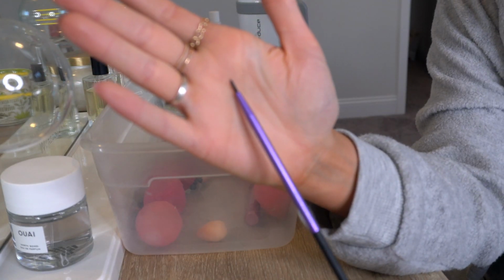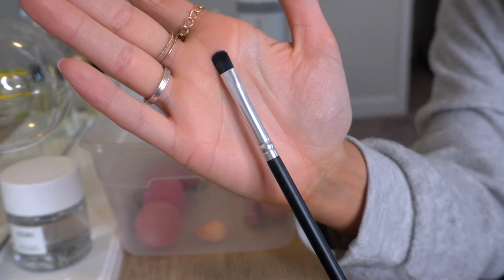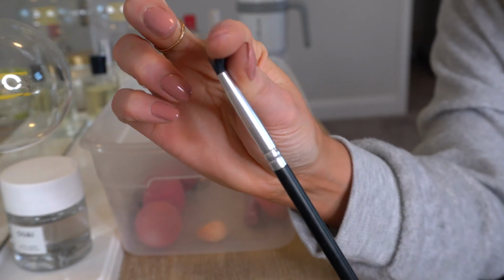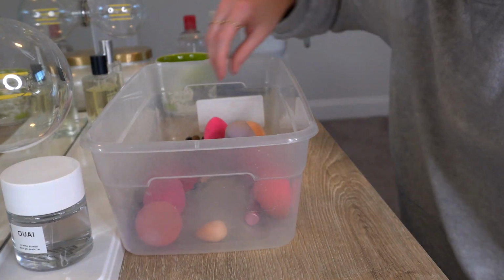There's another Real Techniques fine liner brush. I already kept one of these. I don't need a second one. Then there's this little shader. This is also from Japonesque. It's just a really thin shading brush. Again, I've kept quite a few that are very similar, so I won't keep that one.